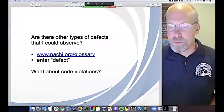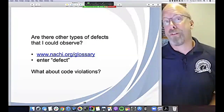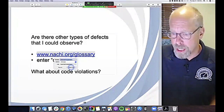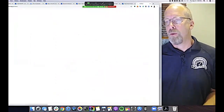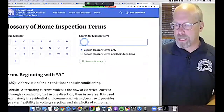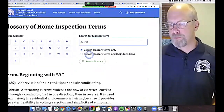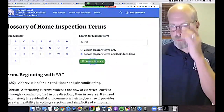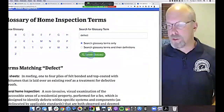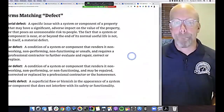Are there other types of defects that I could observe? There are. Some of them are defined, and you can define them as well. If you go to InterNACHI's glossary, we have a lot of definitions and terminology there. So if you type in defect in the search field, defect, search glossary term.